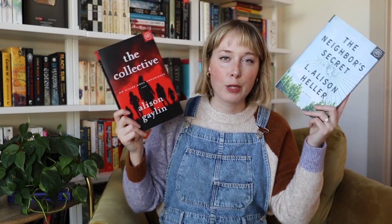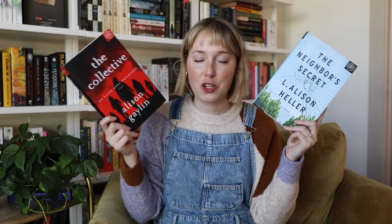And then the next two are both neighborhood drama thrillers. The first one is The Neighbor's Secret, as well as The Collective, kind of like nosy neighbors getting into each other's business, sort of thriller, murder mystery, psychological situation. Then I have A Flicker in the Dark, which honestly just sounds scary. So I think this would be too scary for me, if I'm being honest.